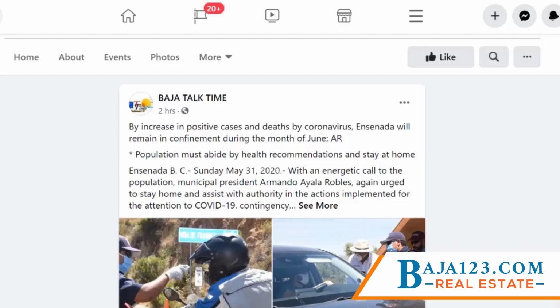One of the things to keep in mind is they don't want vacationers to come down just yet. We're still in the lockdown, we're asking people to stay home, and that's what they're trying to do, trying to keep people home as much as possible. But if you do have essential travel, just bring with you the proof of whatever appointment you have, and that'll be sufficient. And that could be with any business here.